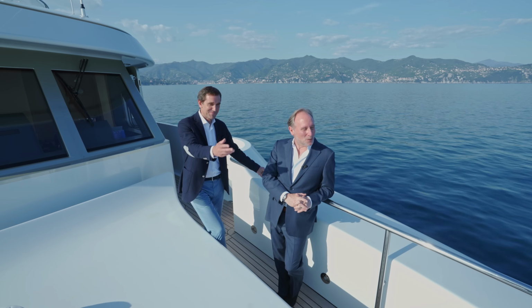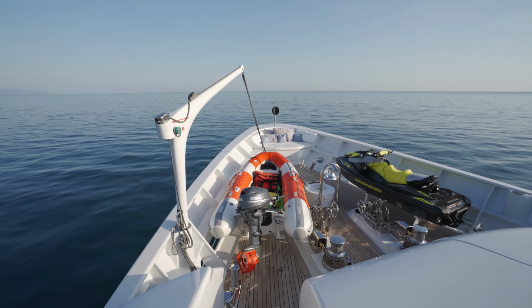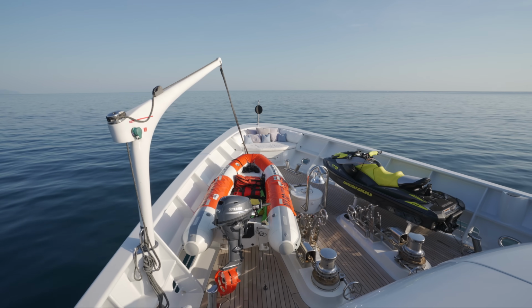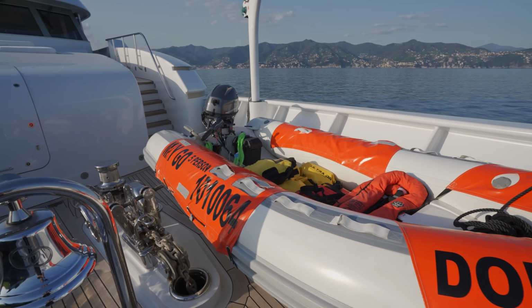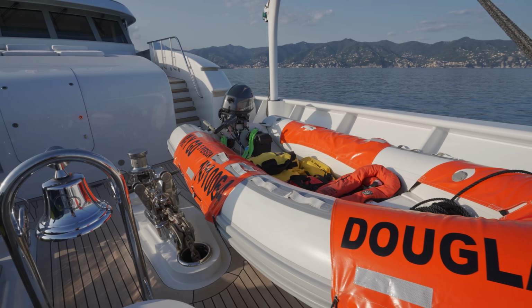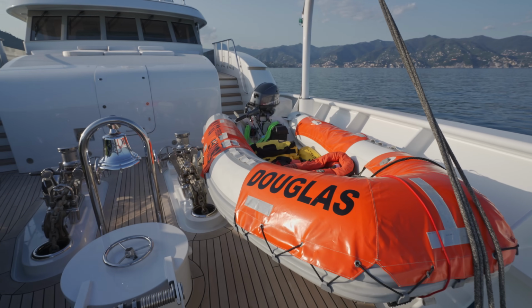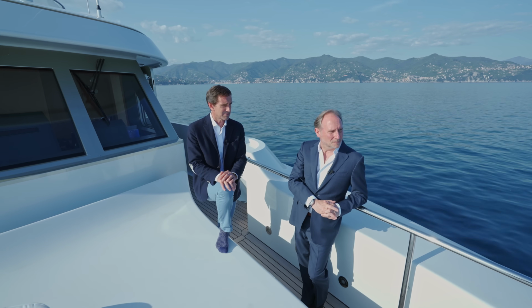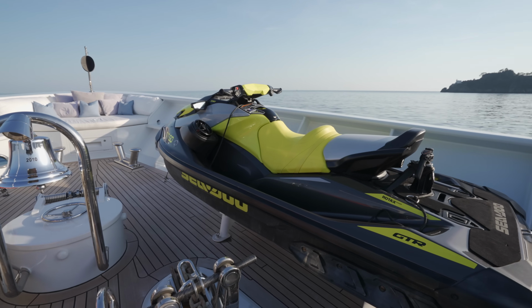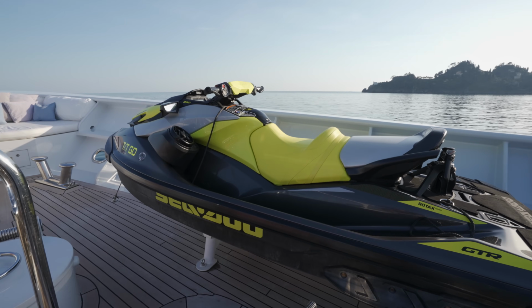But also, I noticed that there's an unusual davit system there. I take it that's the man overboard tender. Correct. The safety tender, which is required by class and by regulations for the vessel being MCA compliant and commercially registered, needs to have a rescue tender. That is how it is called. And the crane is an electrical crane, and that also puts the rescue tender in the water, and will also launch the wave runner, the jet ski there.